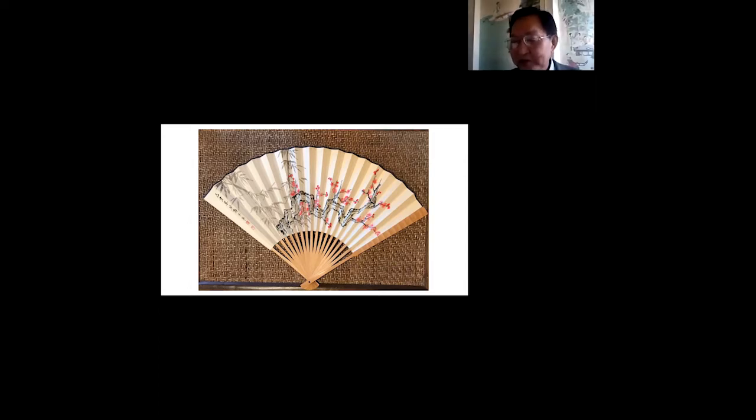Zhu Di was known in history as the Yongle Emperor. Yongle means forever happy. He was born on May 2nd, 1368 in today's Nanjing, and he was the fourth son of the first Ming Emperor. And he stole the throne from his nephew.